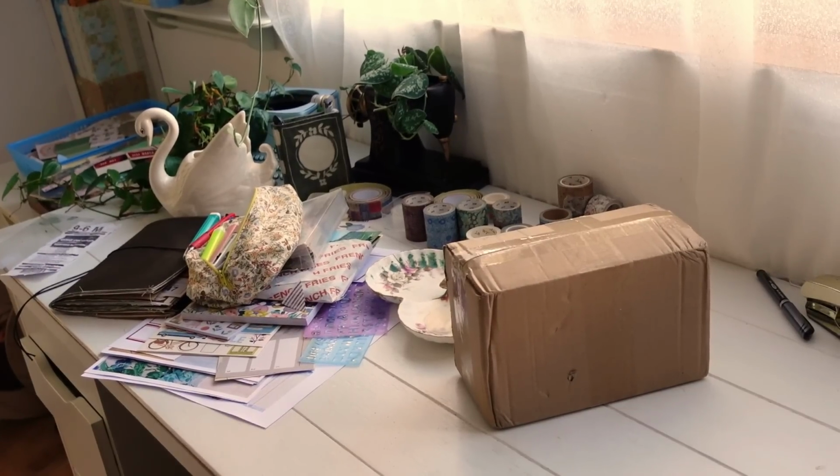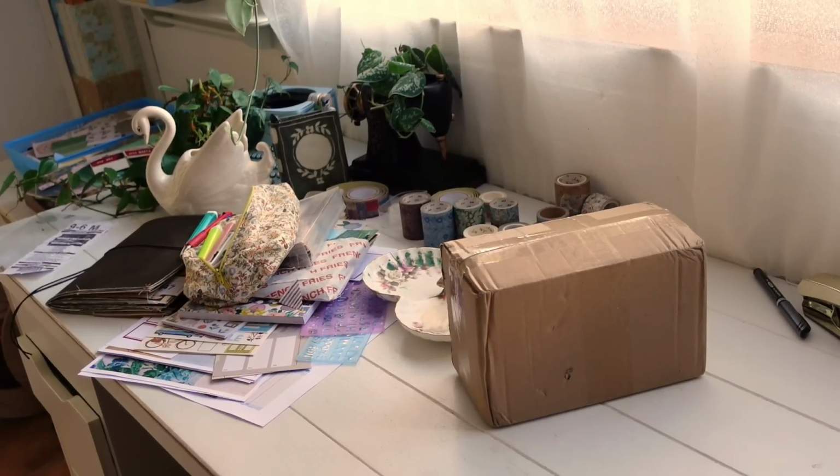I'm just going to show you a few things I've got in the mail. So I've got some beautiful vintage postage stamps that I bought on Etsy, and then I also have a little package here from the washi tape shop. So they've sent me some new tape, so I thought we might unbox this together. Please excuse the state of my desk. My entire room is an absolute mess.